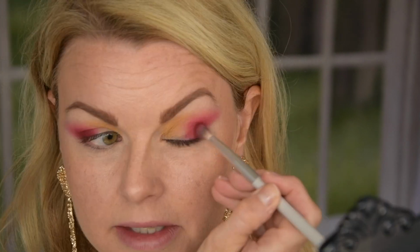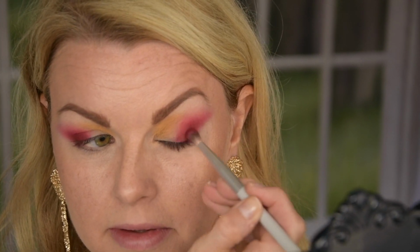Did you pick this palette up? Have you tried it? Do you like it? I was so excited today when I got it. Yeah, as you can see, I need to fix this later.